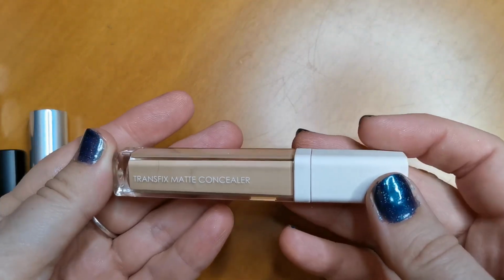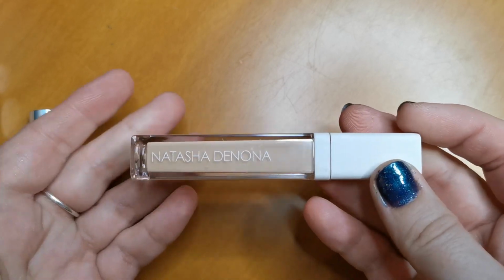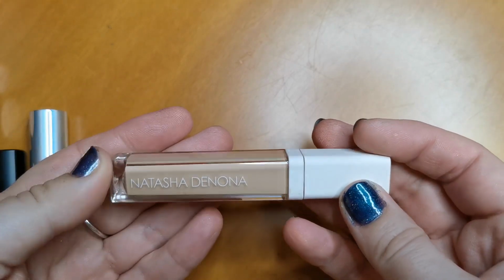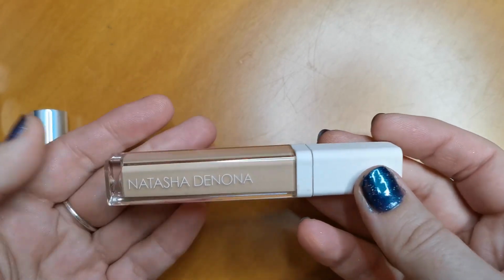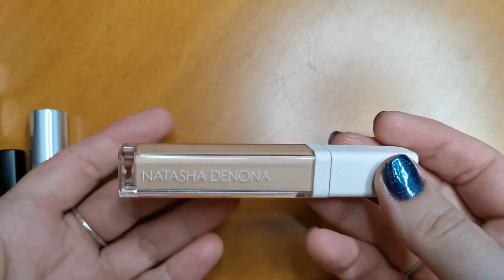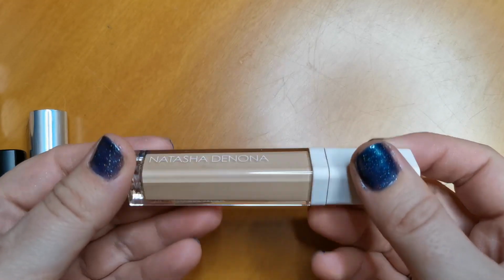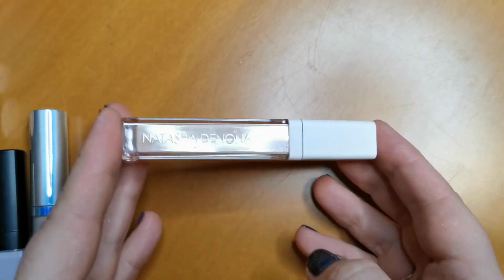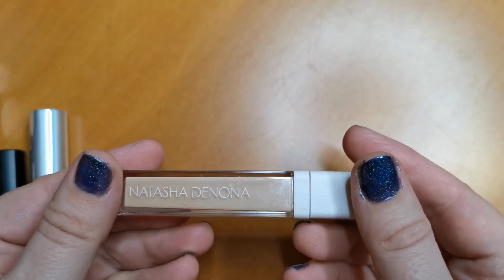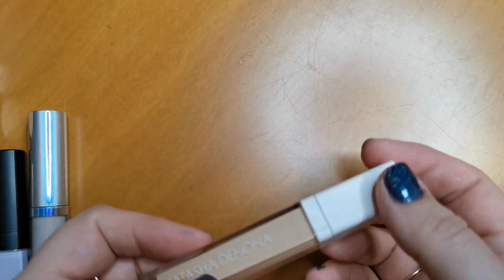Right, the Natasha Denona Transfix Matte Concealer. If I'm going for a very full coverage foundation look, this works beautifully. I can't use this under my eyes, it's way too matte. If I'm wanting to look glowy, this is not one that I would pick up. It definitely is a matte concealer, but I really enjoy it, and it's Natasha Denona.